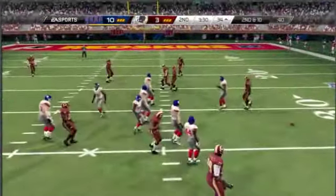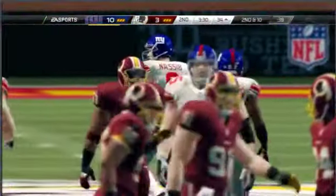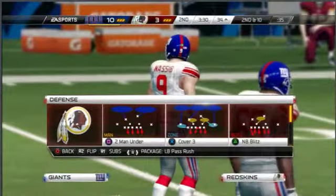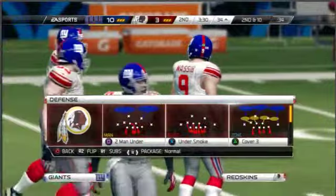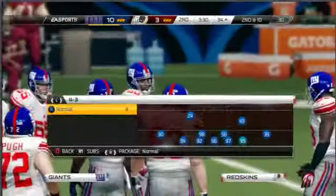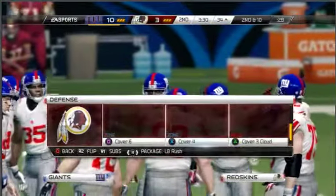Under pressure and incomplete. Well, these are the kind of throws in the NFL, Jim. You just take for granted that if it's open, you are going to hit it. But the quarterback makes a big mistake, leads the receiver too far to the inside, and it goes incomplete. Getting out there and picking up those extra yards.